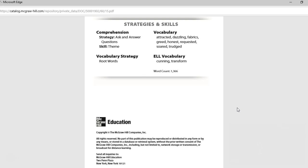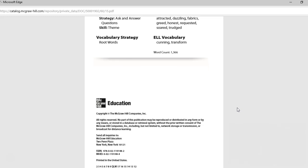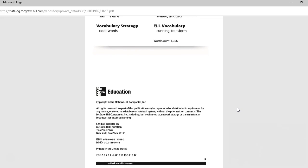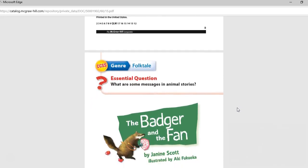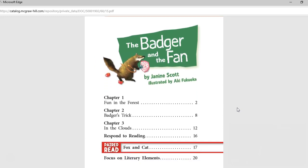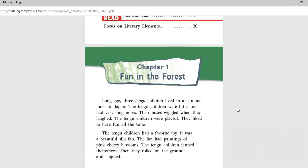The vocabulary strategy is root words. So we're going to be looking for those words that have a root word to it. And you can change the meaning of a root word by adding a prefix in the front or a suffix in the back of the word, and we will discuss that in class as well. Okay, ELL vocabulary is cunning and transform. All right, let's get into our story. There are 3 chapters, and let's get into chapter 1.